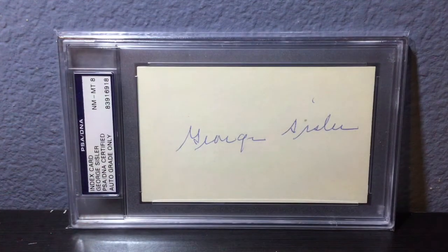George Sisler, just amazing first baseman for the St. Louis Browns. Hall of Fame career, obviously. And this is in a near mint to mint 8. Go look at how many times George Sisler hit over 400.